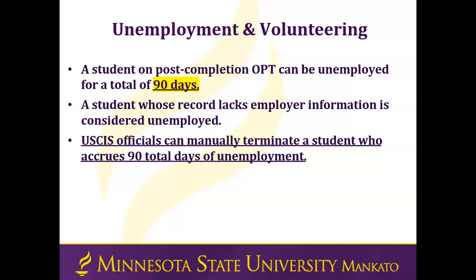So if you do have a position, my recommendation is that you go into your SEVP portal account and report who you're working with, report that start date as soon as you can, because that will stop that unemployment counter clock that you have on your record. And then, again, this isn't meant to scare, but just to make you all aware that USCIS officials can manually terminate a student's record who have accrued 90 days total of unemployment. So just kind of keep that in mind, that this is serious. Once you're approved, you can't just accrue however many days of unemployment. There is a cap of 90 days.